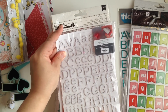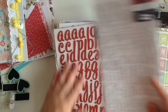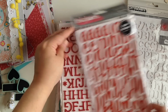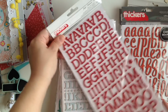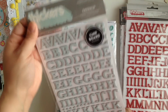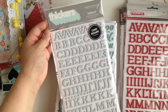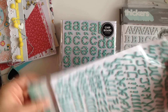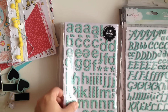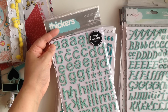These, you can spray paint them and color them. These are called Roster DIY Thickers. These glitter red ones, they're called Lullaby. These are Jingle. Also red with glitter. These are Emerald chipboard thickers by American Crafts, a minty green. Another mint green by Dear Lizzie. These are called Lark. These are also mint green, but they have little glitter specks.